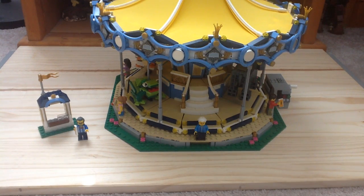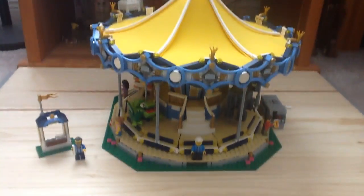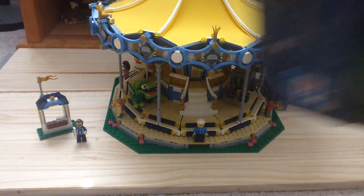Set number is 10257. This is the Carousel. It has 2,670 pieces, 7 minifigures, and it retails for $200 here in the United States. Here's the look at the box. So this is a really big set, just to let you guys know.